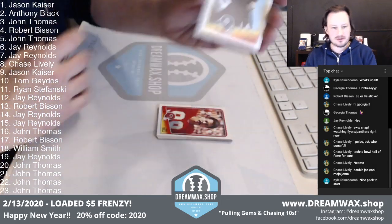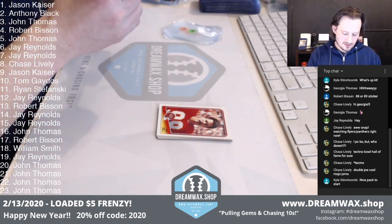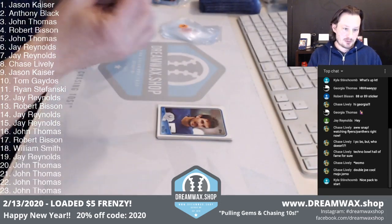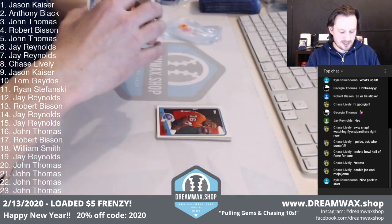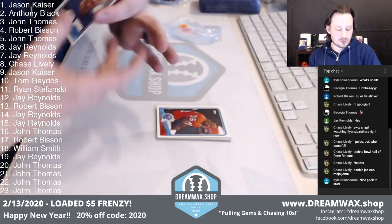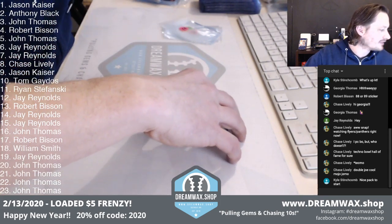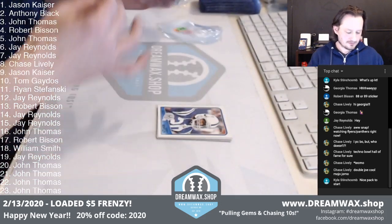Keith Willis, spot number 20. John Thomas. Spot number 21, Mike Bell. Spot number 22, we got the John Thomas run at the end here. Spot number 22, John Thomas again. Matt Buza. And spot number 23, closing out the first half of the rotation, Mark Haynes.